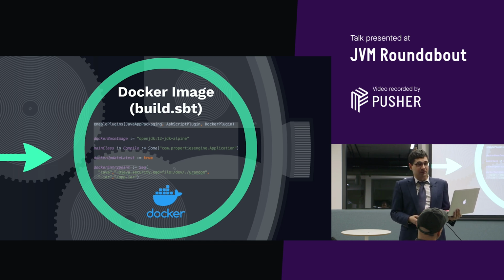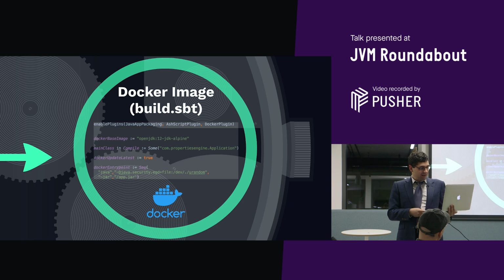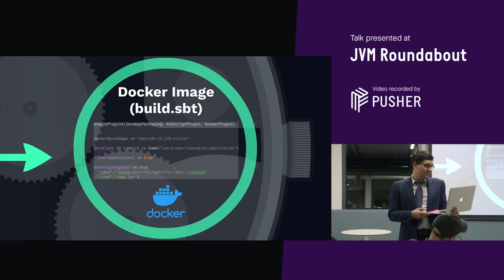You need to provide the main class. You want to tag it as latest, so every time it commits to your image repository, it tags the version plus latest. It's very handy when using any deployment on Kubernetes or a framework like that. And the last bit is the Docker entry point, which is a little bit tricky because you want to provide a security seed for Spring Boot.